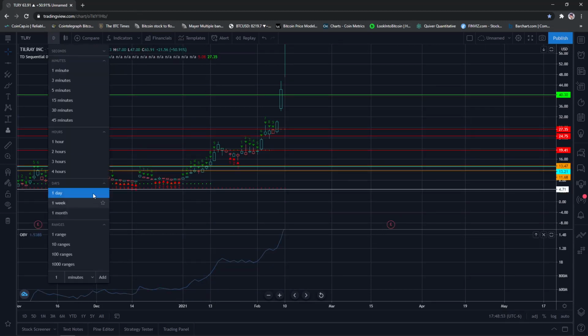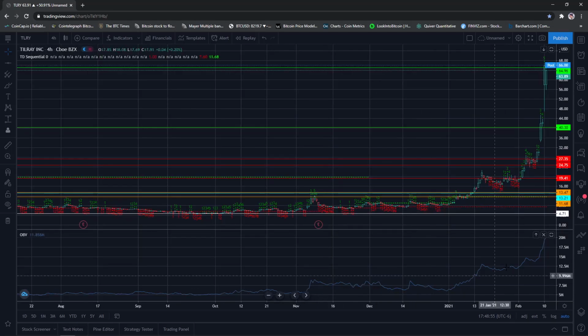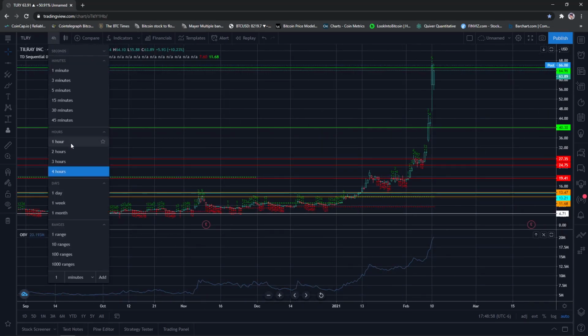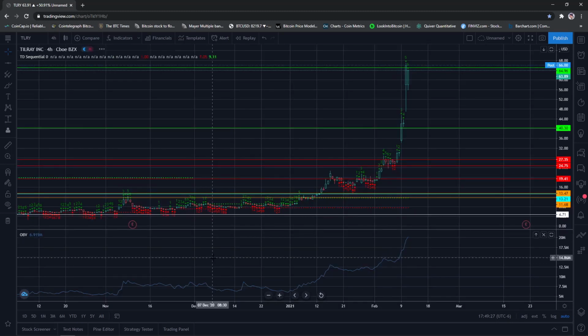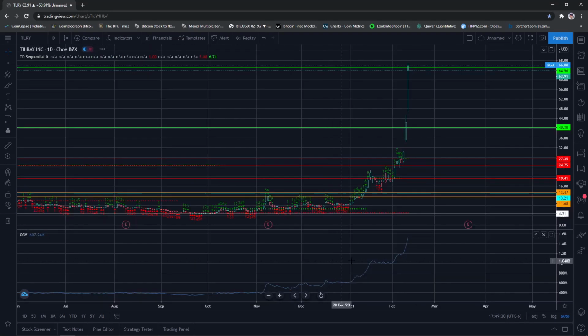So on-balance volume for the daily, that's high. There's no divergence anywhere. This is just trending up with price. I have a flat price, I mean, it's not really flat. It's trending up on the bottom. On the top, this is just trending with price. So all this is doing is reinforcing a movement up.